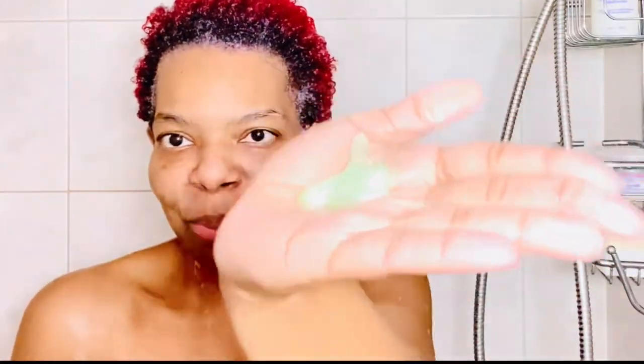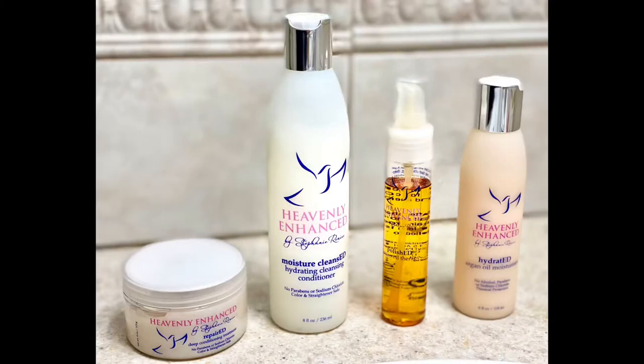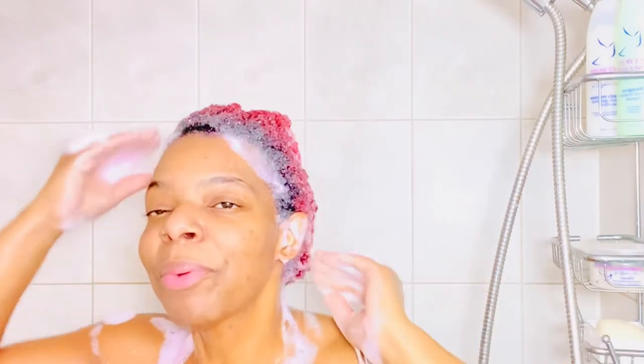All right, folks, so for the first step, I'm going to use the clarifying shampoo. I may have used too much. These are salon-grade products, and a little goes a long way. You don't need a lot. You can see some of my red is draining away. I'm gonna wash that gray right out of my hair.